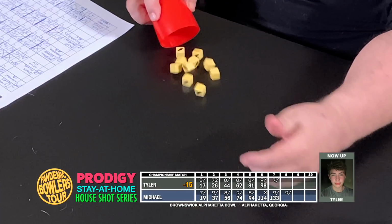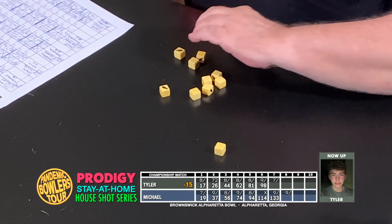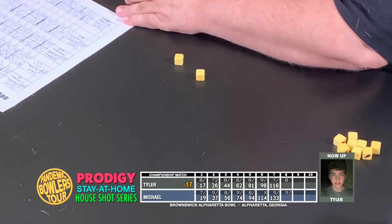Tyler Jones looking for his first strike of the match. Could use one here in the eighth. But instead he gets eight. And they're just falling hard. Gotta make it. Just gotta make it. There's a spare.